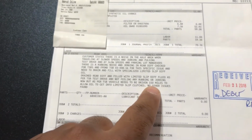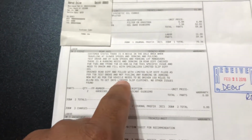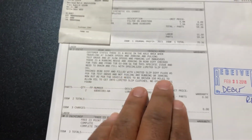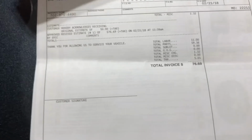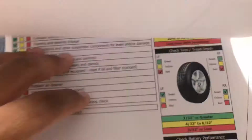All this was covered. I think that day it took them around 6 hours to do that. And then they told me to drive 150 miles to get all the liquid inside in the gears. So here's the invoice, free of charge. The charge here was I did an oil change while I was there, and that's what they charged me for.